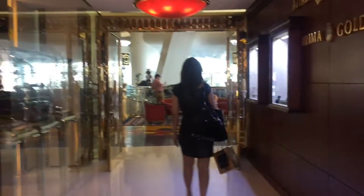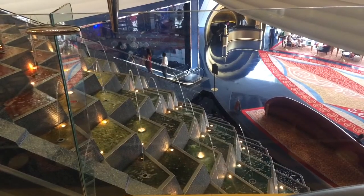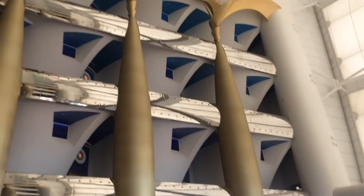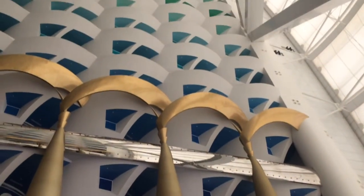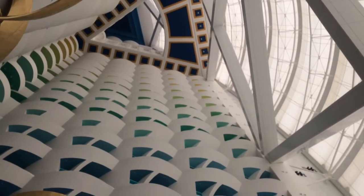Dirhams. Wow. It's amazing. Some carpets. Ilang floors lahat to? 27 floors.